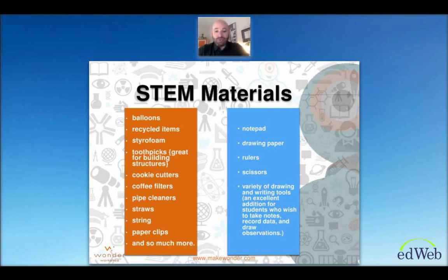And a variety of drawing tools, which is an addition for students who wish to take notes, record data, and draw observations, which is a really big part. And I'll be going into a little bit of that when we go into how we actually go through and evaluate some of those STEM projects, which seem really hard to grade. So we're going to use some of these things that we have here in the STEM materials to help with that as well.